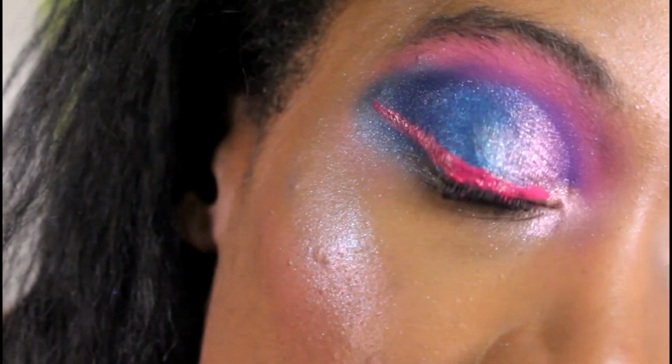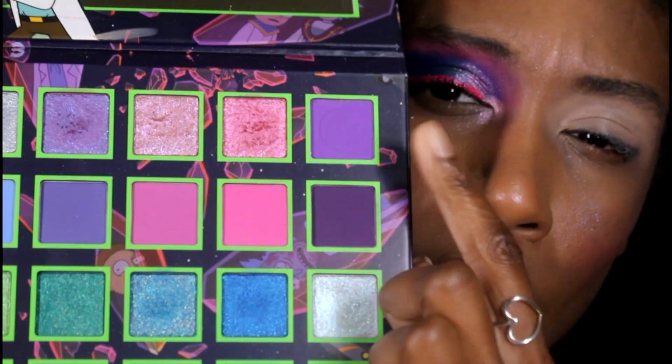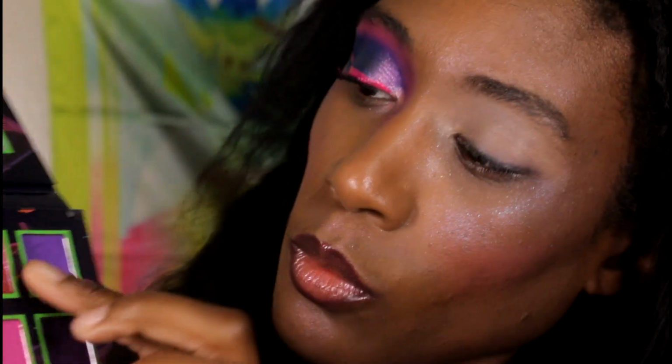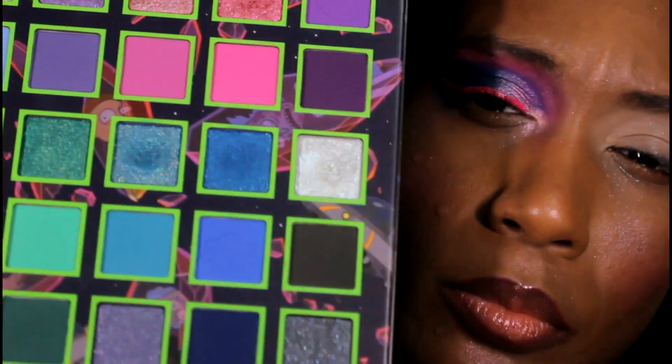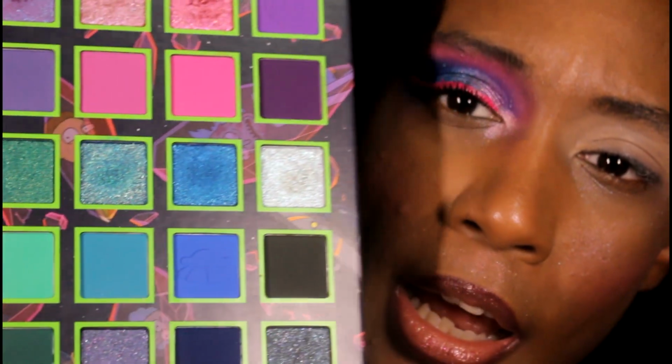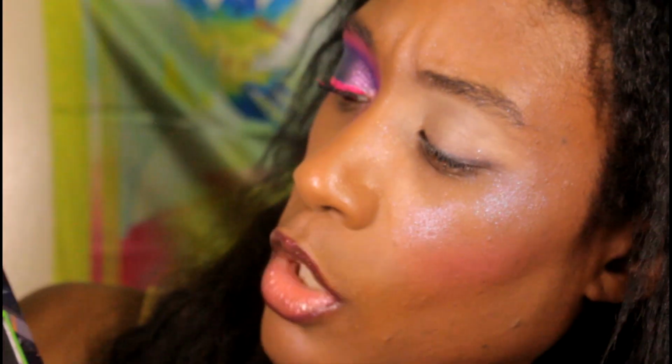Be right back. Okay, y'all, so this is the last eye look with the palette. I just wanted to use the remaining colors that I didn't use, so I kind of just stuck to these over here. So we have this in the crease. This is our transition shade. We use these two shimmers here, this shimmer right here. This navy blue down here I finally used. And oh yeah, I mixed these two blues together. So I've used just about a good majority of the shades in this palette, so let's get into it.